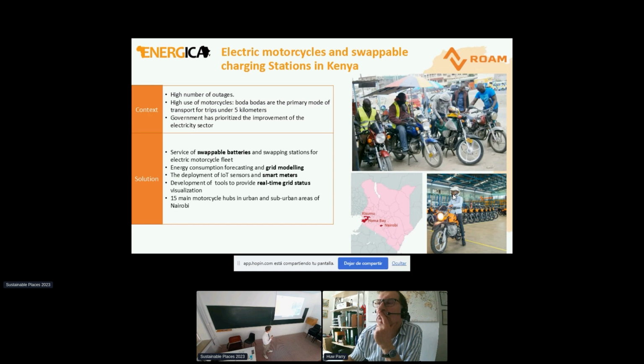And then this region in the west of Kenya has a particularity: it has a super common way of transport called Boda Boda. That is the most common way of transport under 5 kilometers. That is basically a taxi, a motorcycle taxi. So we got all this information and we came up with an idea with Ron, an electric bike company, to install these battery charger facilities for these electric bikes.